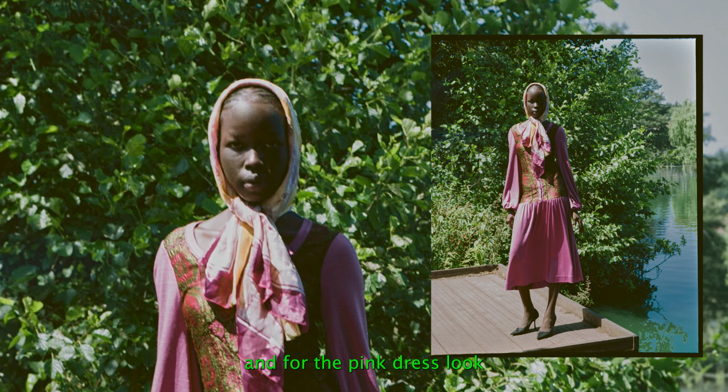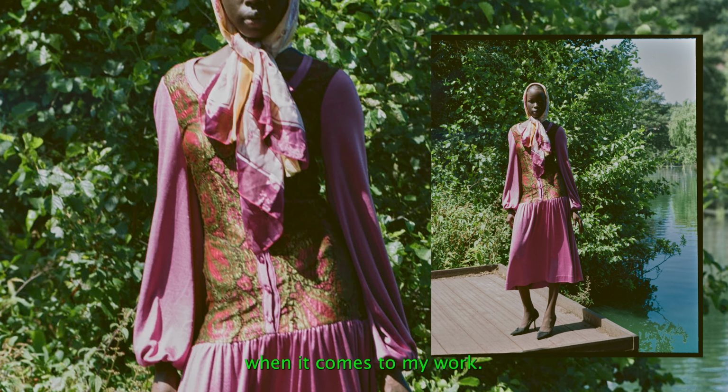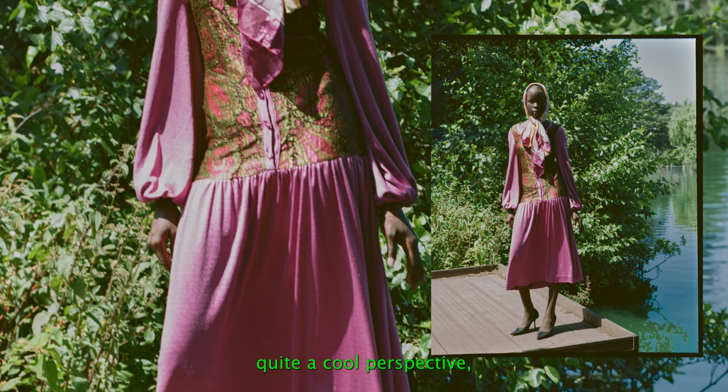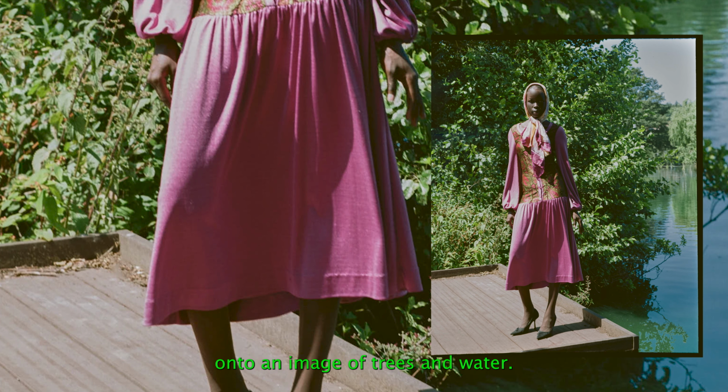And for the pink dress look, I love how I framed this shot. I'm typically quite center-focused when it comes to my work, so this shot to me is very interesting. I love how the angle of the deck creates quite a cool perspective, almost making it look like Josephina is superimposed into an image of trees and water.